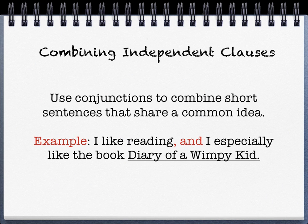Notice how both of those sentences are really short? Well, we can use conjunctions like and to combine short sentences that share a common idea. For instance, I like reading, and I especially like the book Diary of a Wimpy Kid.